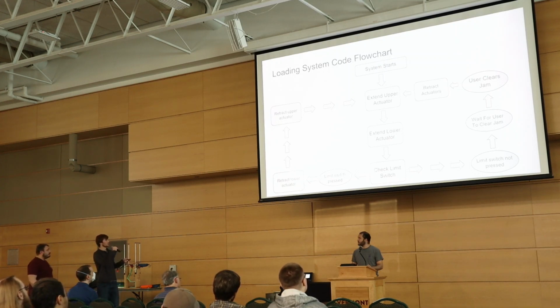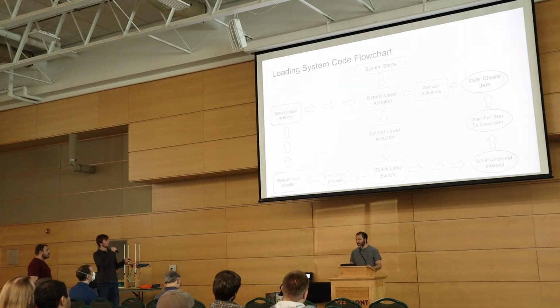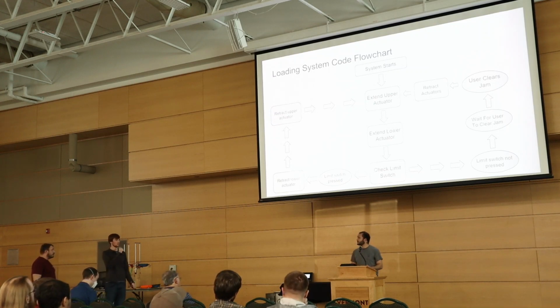Now it's going to check the limit switch here. So if the beanbag does hit the switch, then it's going to retract the lower actuator and then retract the upper actuator that pinches the bags, so that everything will get shifted down. If the limit switch is not pressed, then it's going to wait for the user to clear the jam in the hopper, and then once it clears the jam, they can retract the actuators so that we can get ready for the next beanbag to be loaded.